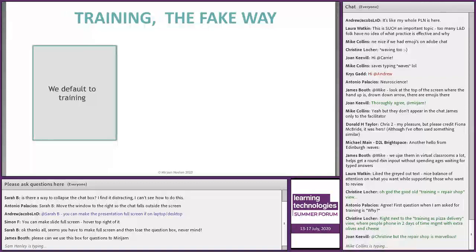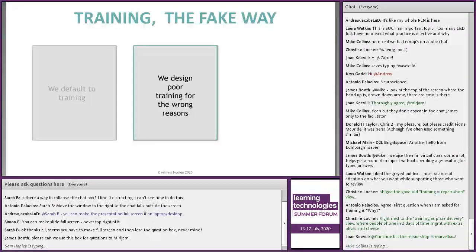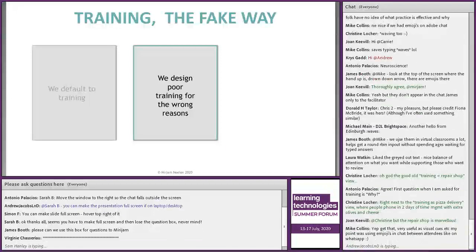So another example of the current state of fake is that we design poor training for the wrong reasons. Or in other words, we basically call everything we do training. We might have a 1 or 2 day workshop, where senior people are sharing all kinds of stories about projects and where people have good discussions around their work and how to get better. There might be a networking dinner in the evening, which is all great. I'm not saying that it's not valuable. It's just not training, right?